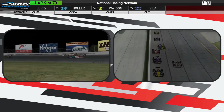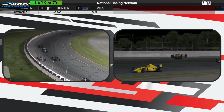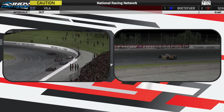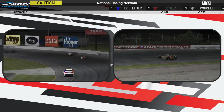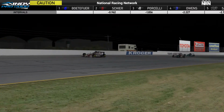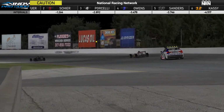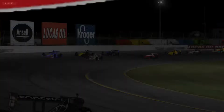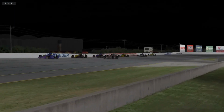On the left-hand side of your screen, we've got Wes Shire and David Porcelli now battling for second. There's a big one. Oh, big, hard into the wall. Eric Hunter's going to be involved. Mike Holler's involved. James Watson involved again. And we are under our second caution flag of this race early on here. Now, I've run this race once or twice already this week in officials, and I just have to say this is as many cautions as I've seen in any of my races.